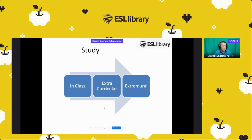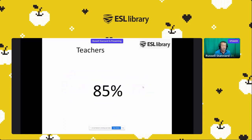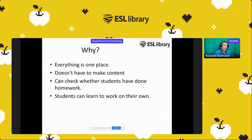Can we give the students more and more opportunities to do extramural activities? If we direct them in such a way in terms of the technology that we introduce and the activities that we do, that we open up the world of extramural activities to our students, then we're really doing them a good service, okay? And I spoke to my teacher about why he was using this platform, and he was saying, well, everything's in one place, which is so true.